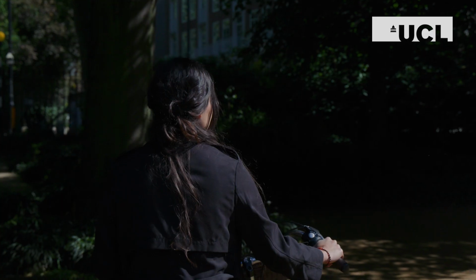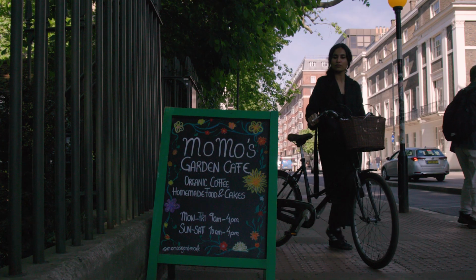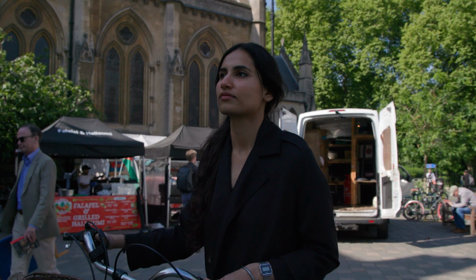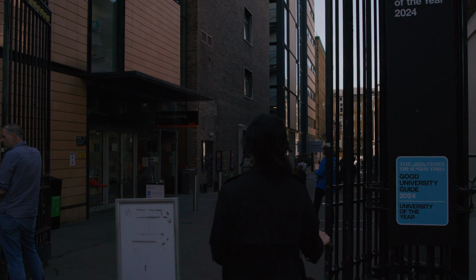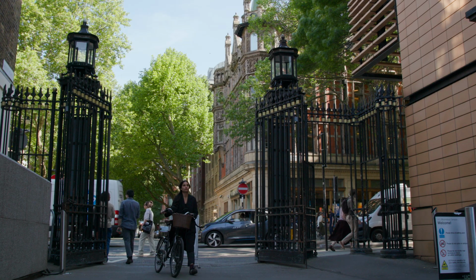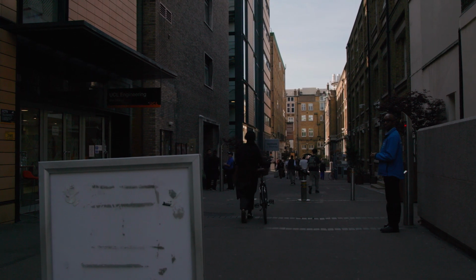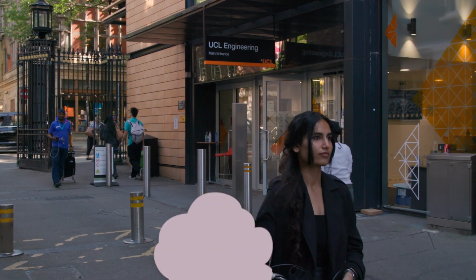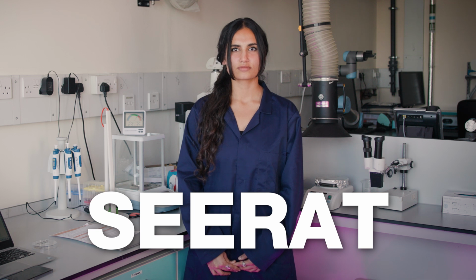My first introduction to electronics devices was when I was a kid, when I saw my grandma using a handheld glucose monitor. During my master thesis project, I worked on sensors which can detect serotonin in buffer solutions, and that reminded me of the glucose device my grandma used to hold. That was a moment when I decided a PhD in engineering is what I would like to do for the next 4 years. I'm Seerat, a PhD researcher at UCL's Department of Electronics and Electrical Engineering.